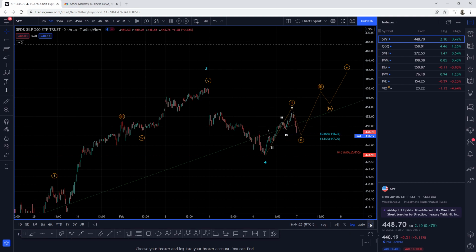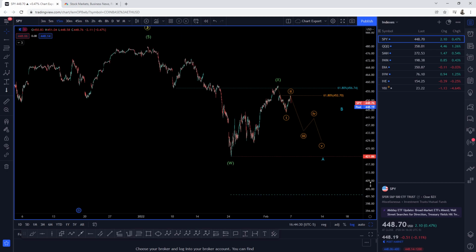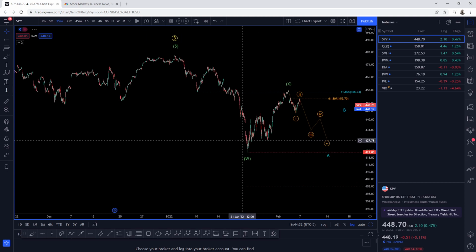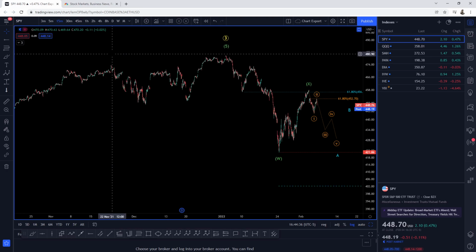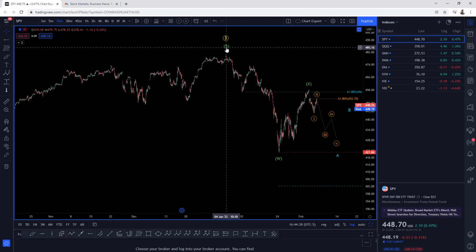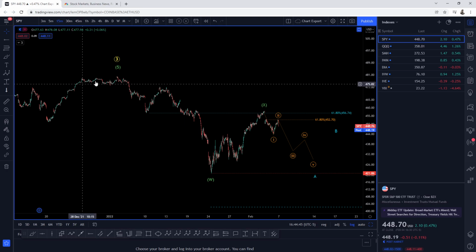All right, so let's take a look at our bearish count, and let's make a case for it. Maybe we are going to see new lows. Okay, so same deal. Instead of our correction starting on November the 22nd, we're calling this the correction starting on January the 4th. So in that case, we shifted one swing over, right?